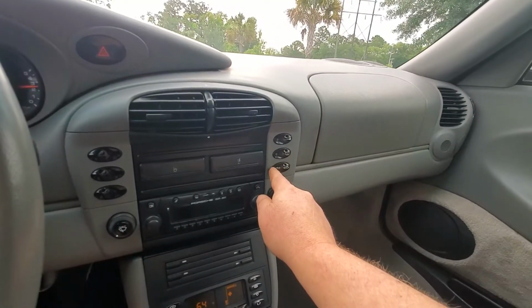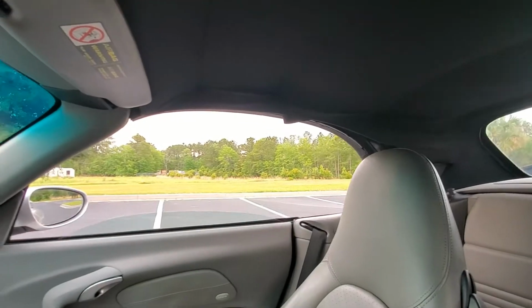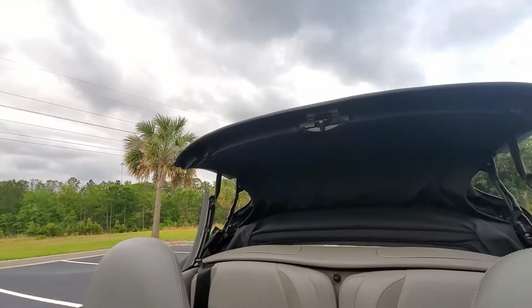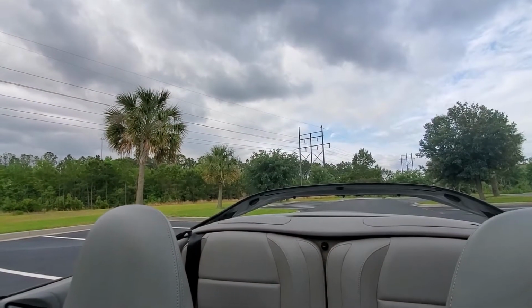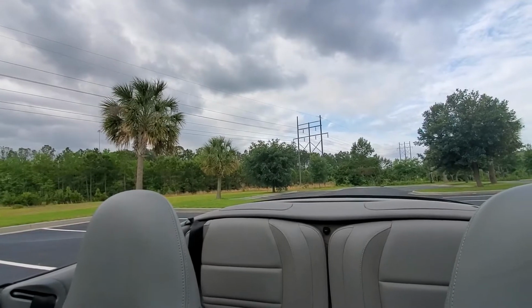Okay, let's go ahead and do the top. The window's going down, the latch releasing. Like a champ.